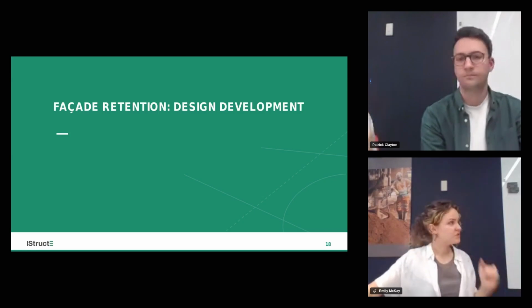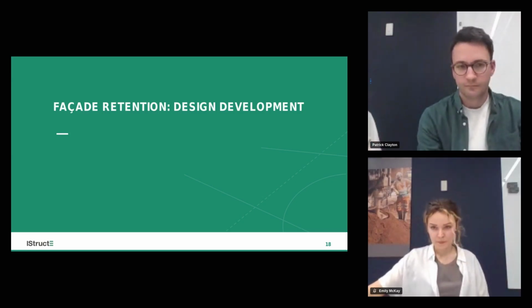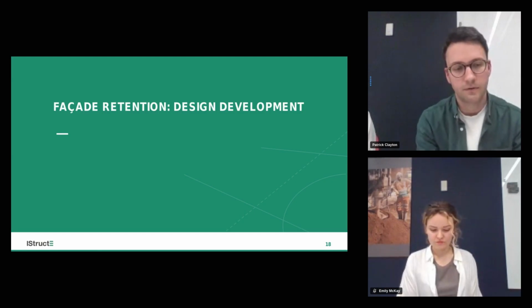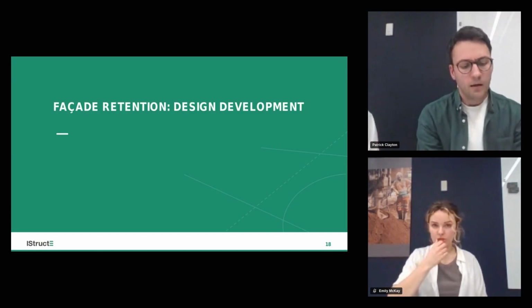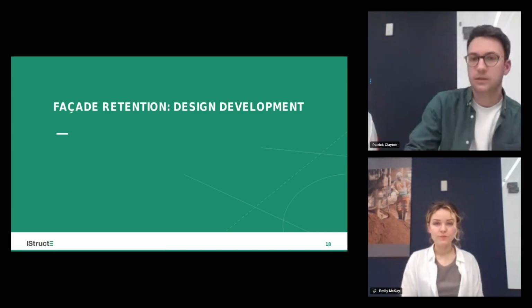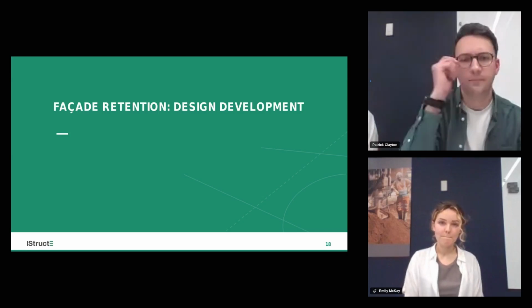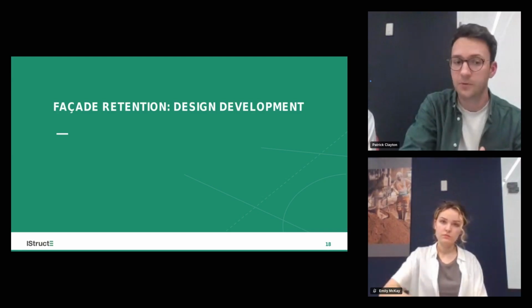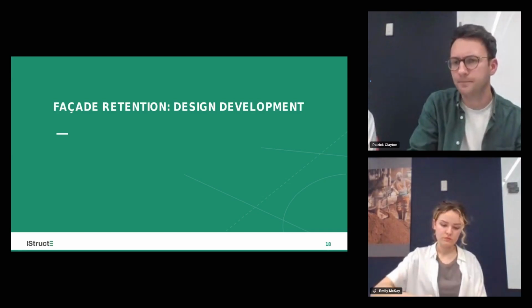So passing back to Pat now to go into some of the design development piece. Thanks, Emily. That's great. That's a really nice overview of the site and the context we're dealing with in the design. So I was going to start this next section going through the design development of the permanent works and also the temporary works, and how that started coming out of those site constraints and through the client's brief.